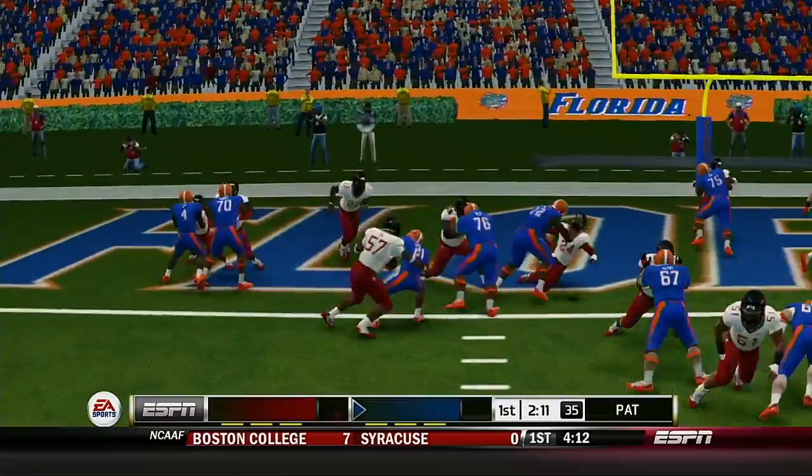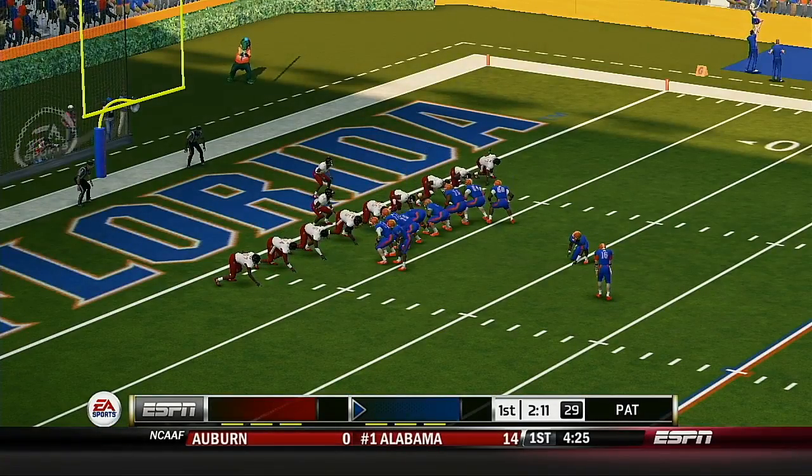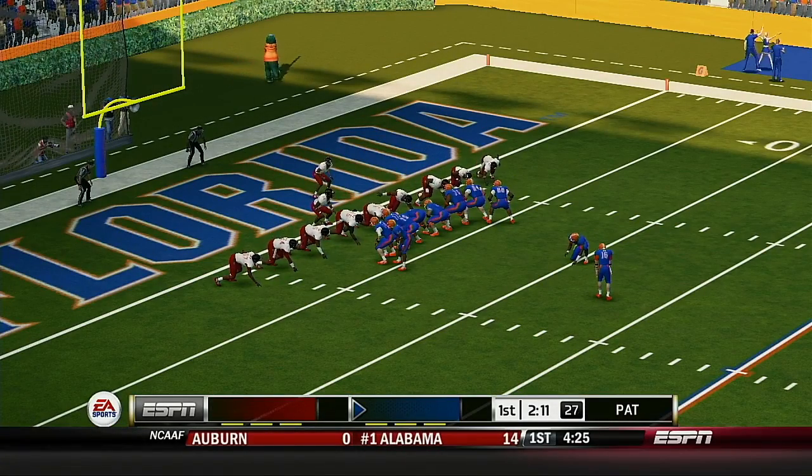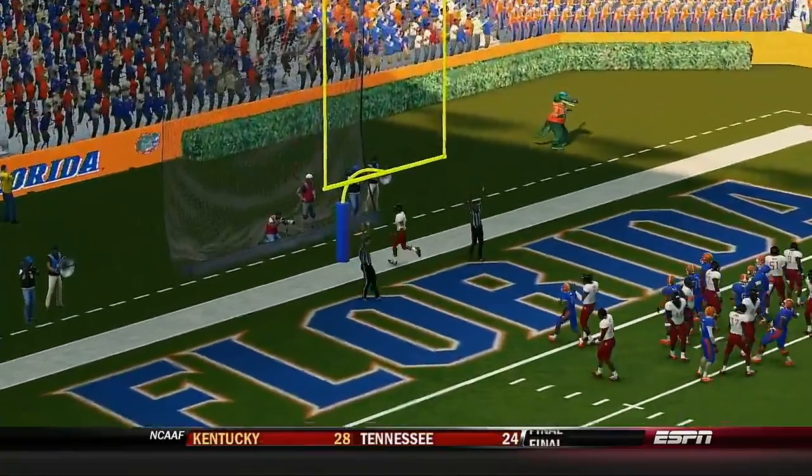This kid is a really reliable weapon. You definitely want the football in his hands near the end zone, and he showed you why right there. And he tacks on the extra point.